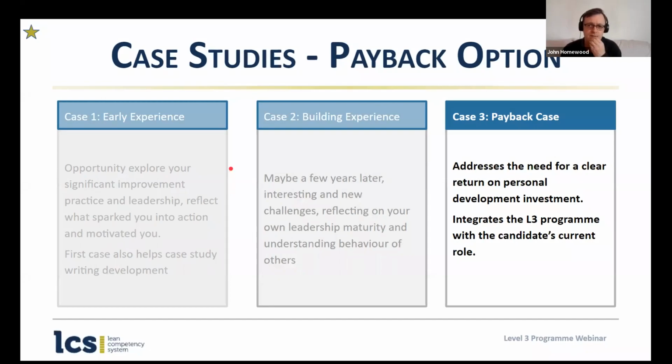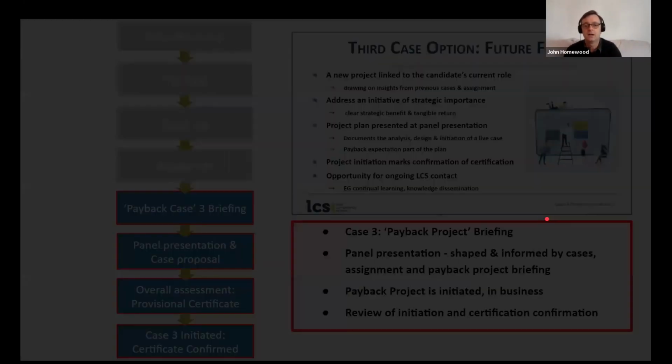I just want to make note of that, so I mentioned the 3rd case study could be a future element. We developed a package which we called the payback option, if you like. You could, if it was deemed necessary, or if you felt it was important, use the 3rd case study as a payback case, something that's still in early stages, but you use the structure of that case to develop your argument and turn it into something concrete. As yet, nobody's actually gone through that, but we did develop that as a package for a particular customer as a possibility. If the company or the organisation are paying for this program, then they might want some sort of, let's call it payback. And I'll leave that with you.